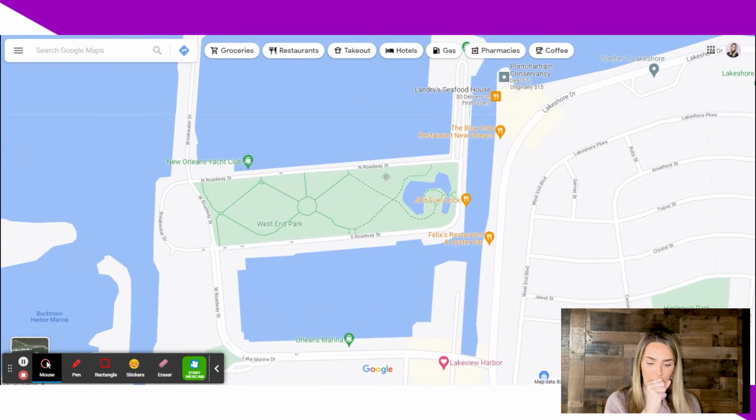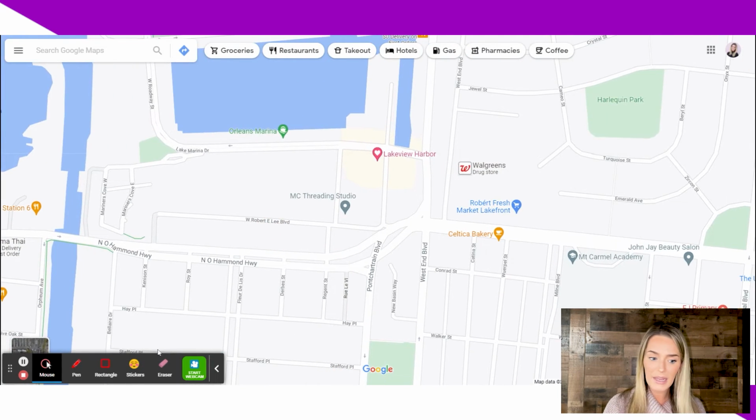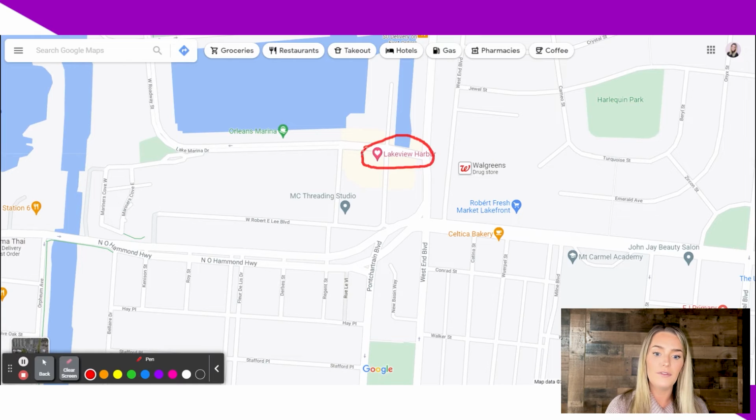But if you enjoy taking your boat out, or you have a boat and you don't want to keep it in your driveway, or you don't have a spot for it at your house, there are yacht clubs and marinas right here in your neighborhood. That is so nice. You get off the boat from boating around Lake Pontchartrain. Maybe you took the boat out to go fishing into the Gulf. Whatever you like to do, park your boat right there at the marina and go grab a burger from Lakeview Harbor and head on home right here. Let's say you live right there. It is such a nice area.